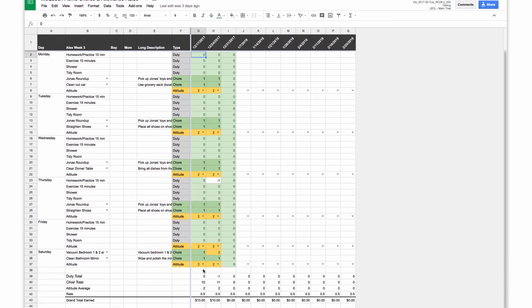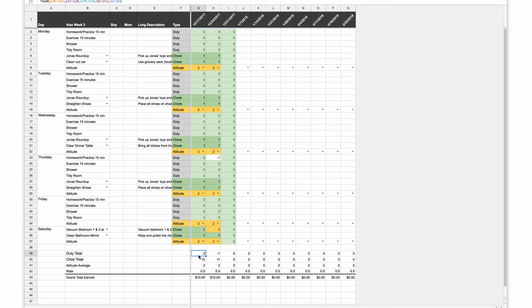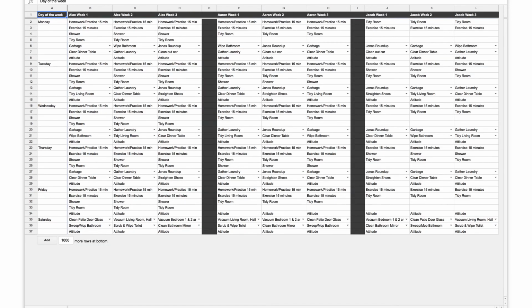Yep, you did those 2 chores, and we do some slight math here, and they actually really enjoy seeing this happen. So basically, if their duty total has no negatives, and their chore total is positive, and their average attitude is really good, they have a given rate. That rate does some math, and it comes up with a dollar amount, $10, for example. Don't judge me for the amount of allowance I give my boys. So that's how it works. And then for each week, we have a different template. So they rotate on a week basis, and Emily built all this up of what these things are, what it means to tidy a room and work on the shower or straighten shoes or whatever it might be. So that's basically how it works.